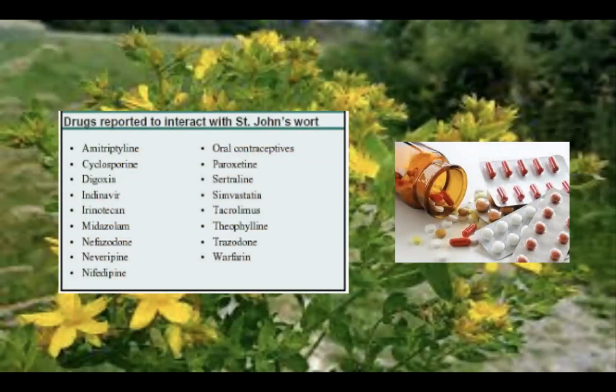Now, St. John's wort can weaken the effects of many medications, including crucially important medicines such as antidepressants, birth control pills, cyclosporine, which you take if you're getting an organ transplant, heart medications, including digoxin, some HIV drugs, cancer medications, warfarin, which is an anticoagulant or a blood thinner. And people are put on that after they have heart attacks and strokes.